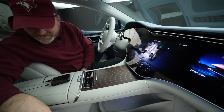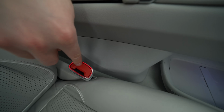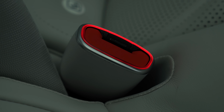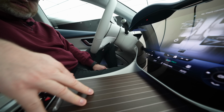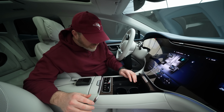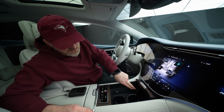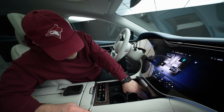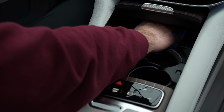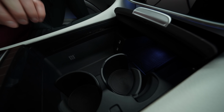Oh, I just noticed that the seat belts have red LEDs at nighttime so you can see it easier. The little details. This is another sort of raw feeling wood surface, and you slide this up to reveal some cup holders, a location to put your key if you want to, 2 USB Type-Cs, and what looks like a wireless charge mat, which is in an actually useful location for once. Sometimes they're in weird spots.